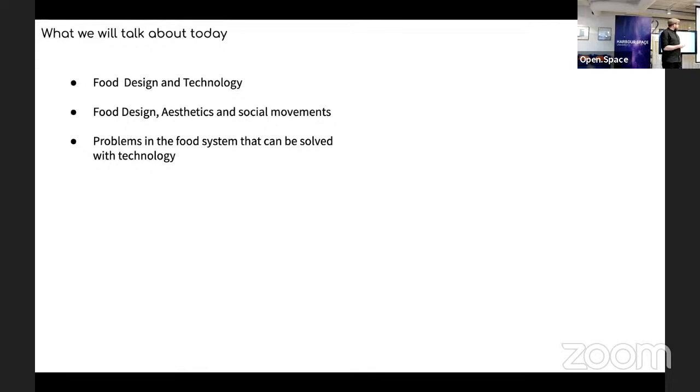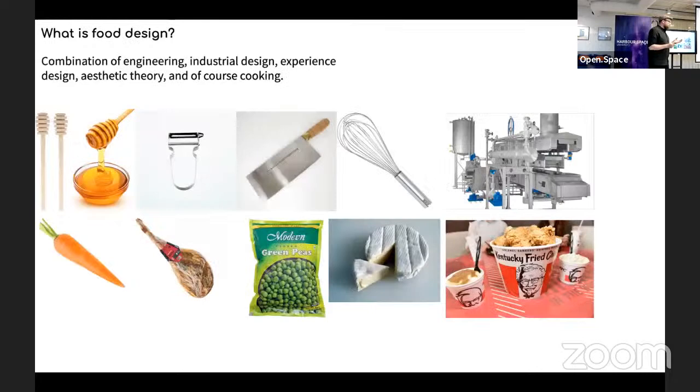So the first thing is, what is food design? Food design is basically everything that has to do with food. Everything that you think about with food and drink has been designed at some point by somebody. It has come to exist either by environmental and technological forces, or it's been consciously thought about by somebody else. And these are some good examples.